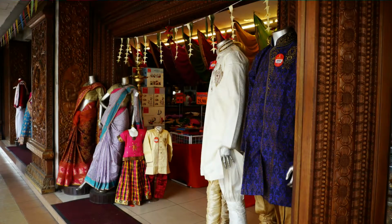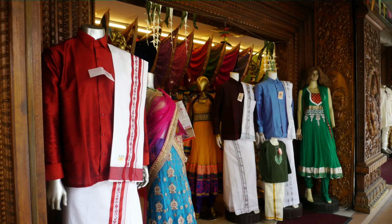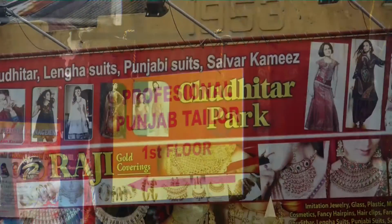And while shops along the street do sell household equipment, cooking utensils and food, it's the clothing which seems to dominate and add so much colourfulness to the street.